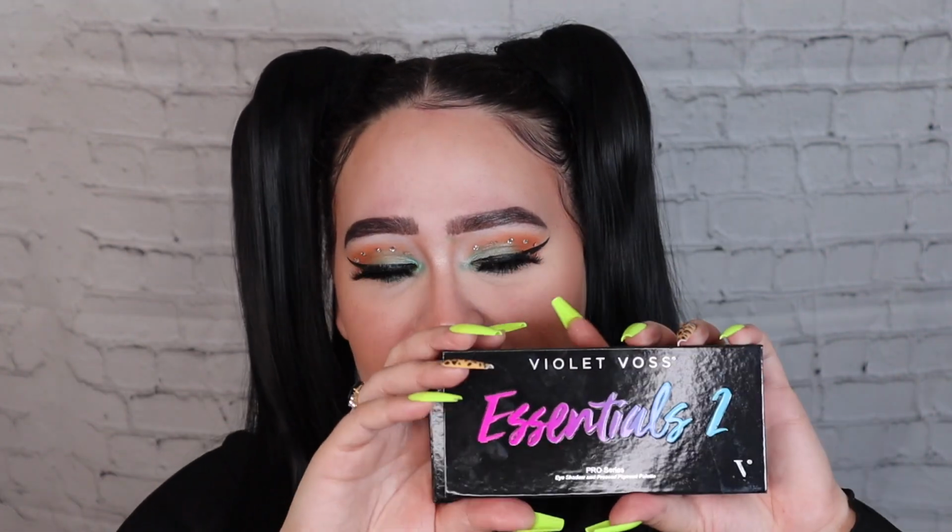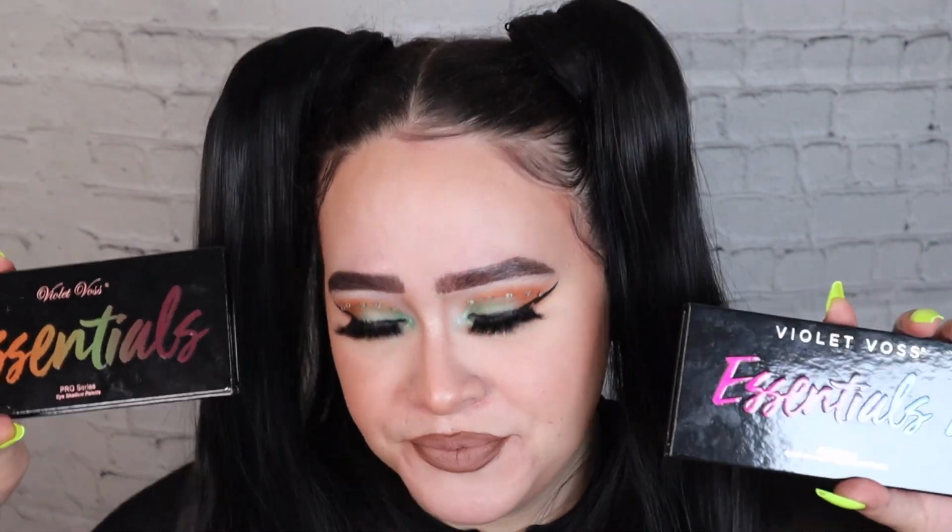Okay, for E, I have these 2 palettes by Voss. I love Voss's formulas. I love their palettes. I love these smaller ones. These are great for my collection. I'm tired of the big palettes. I think everybody else is too. So I have the Essentials 1 and the Essentials 2.